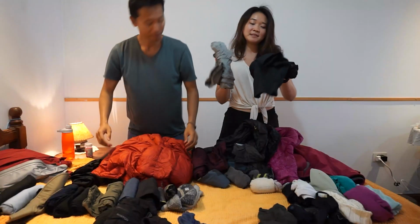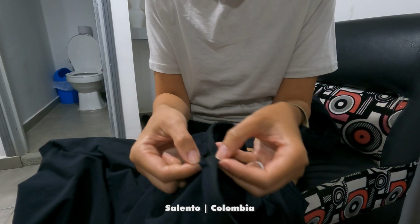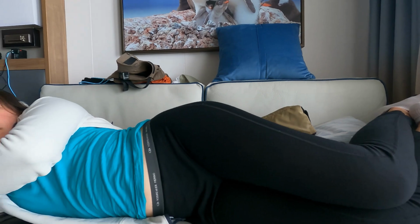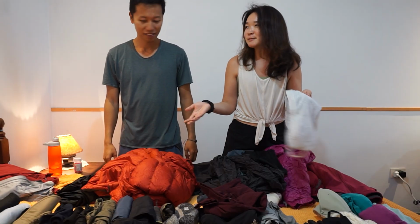I have 2 pairs of hiking pants as well. This one also has a special feature. Look at this very fashionable stitching right here. Columbia. Well worn. Alright, for underwear, 1 long tights for sleeping. For me, I got 2 pairs of short underwear. I wear 1 pair and then keep 1 pair spare. For me, I just wear my regular underwear because why do you need special underwear?